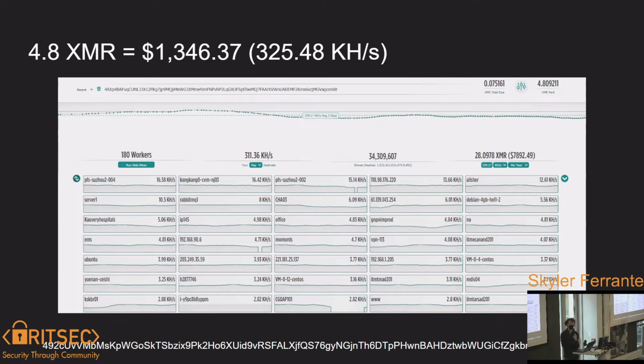61.139.143.254. That's probably the IP address of the box. So they must have set the host name to the IP address, or the host name isn't available. I don't know exactly how this works. And you can see that this one was a pretty new one. They're estimated to make 28 XMR every single year, and that's $8,000 a year. And they've only made $1,000 so far.